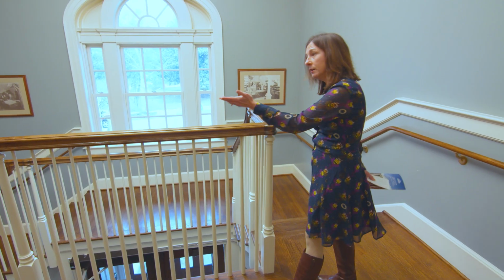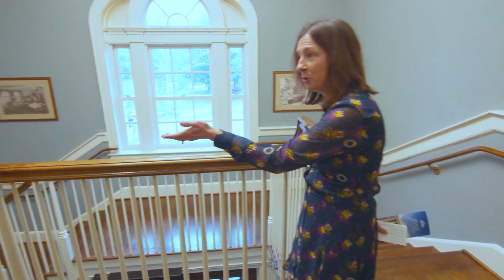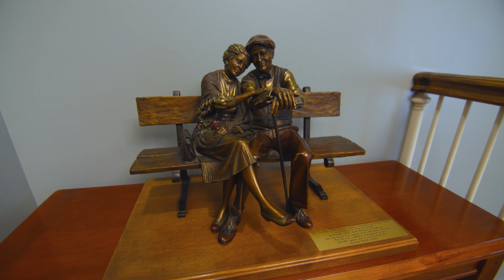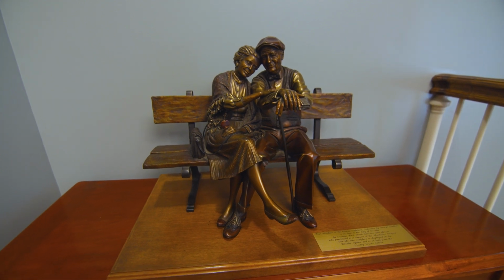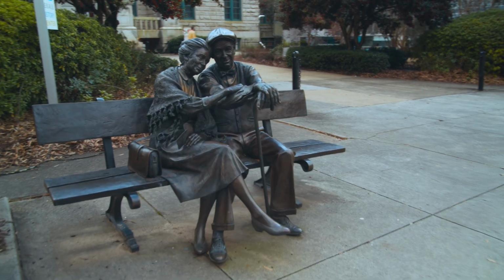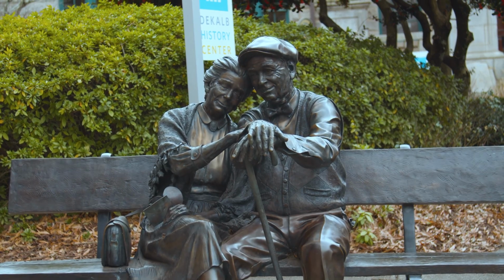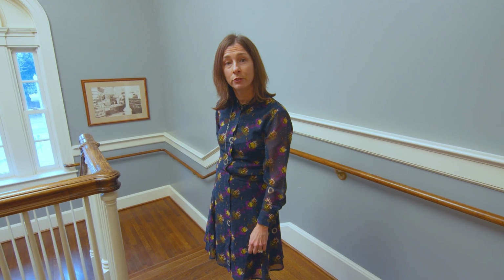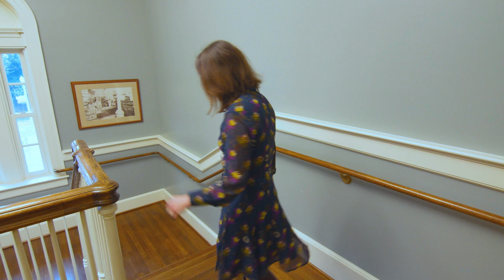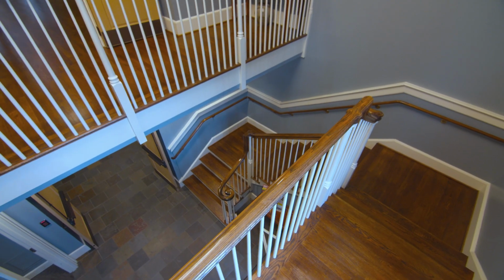Also, if you want to look behind us here, you folks may recognize this miniature of the Valentine statue. This is the artist miniature of the bronze statue that is up on the square. And this was donated to us from Decatur First Bank, as a matter of fact. And again, just another lovely piece of our art collection. So let's head on down the stairs here.